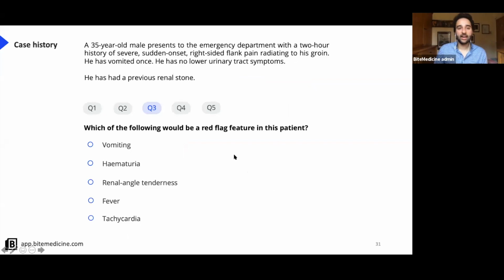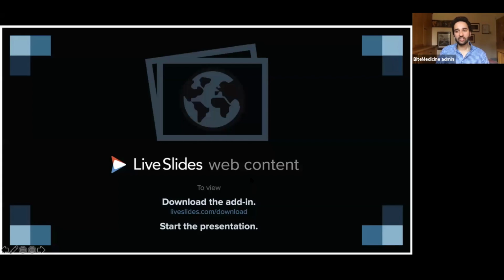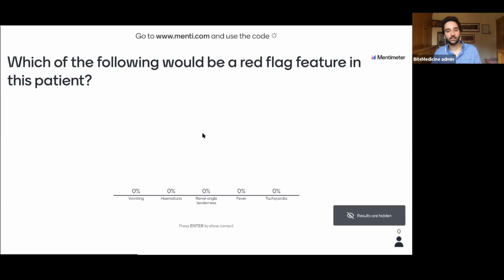Okay, now back to you guys. So having a think about our initial patient, the 35-year-old chap, who's come in with what we think is a right-sided stone, which of the following would be a red flag feature? Okay, bring this up. So which of the following would be a red flag feature? So something that you would be worried about.